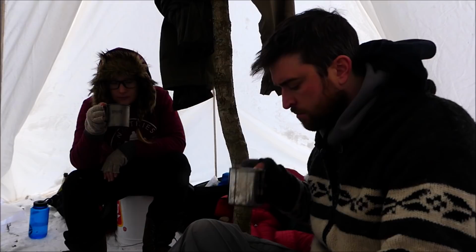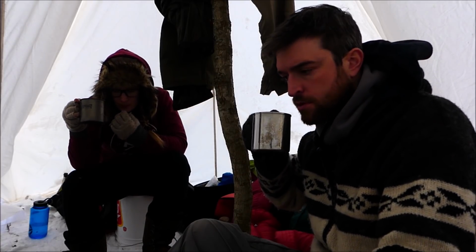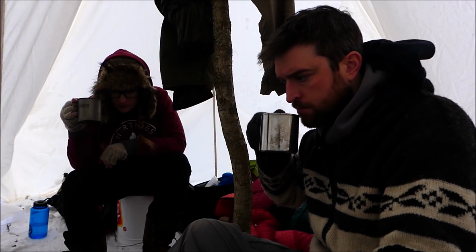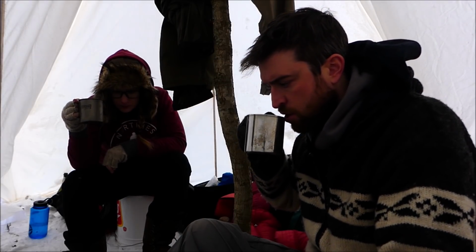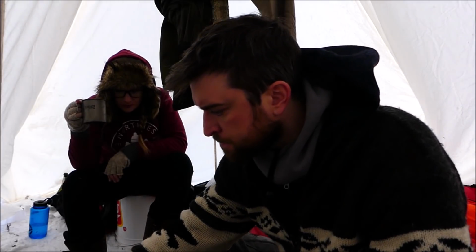Quite pleasant. It's like a tea, a mild tea. It's not as earthy as you might imagine for a mushroom. It would be really good with a little scoop of honey. Yeah.